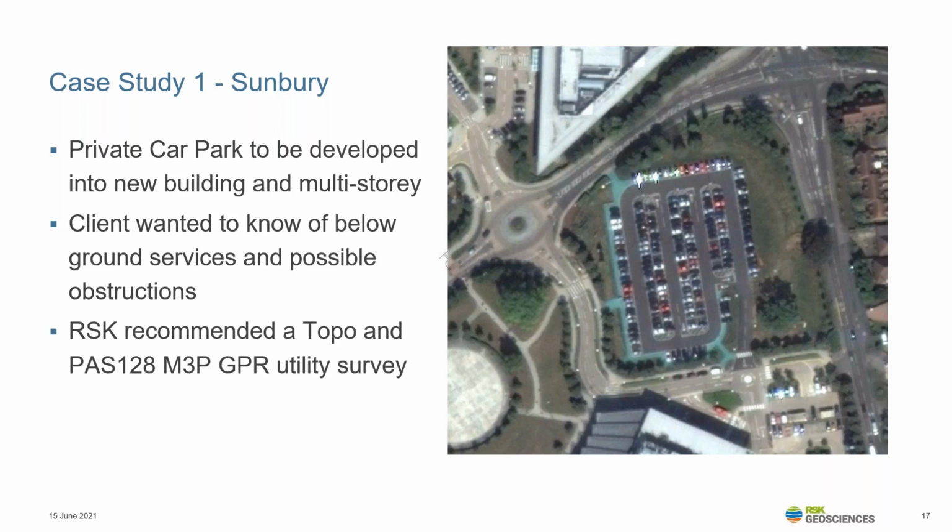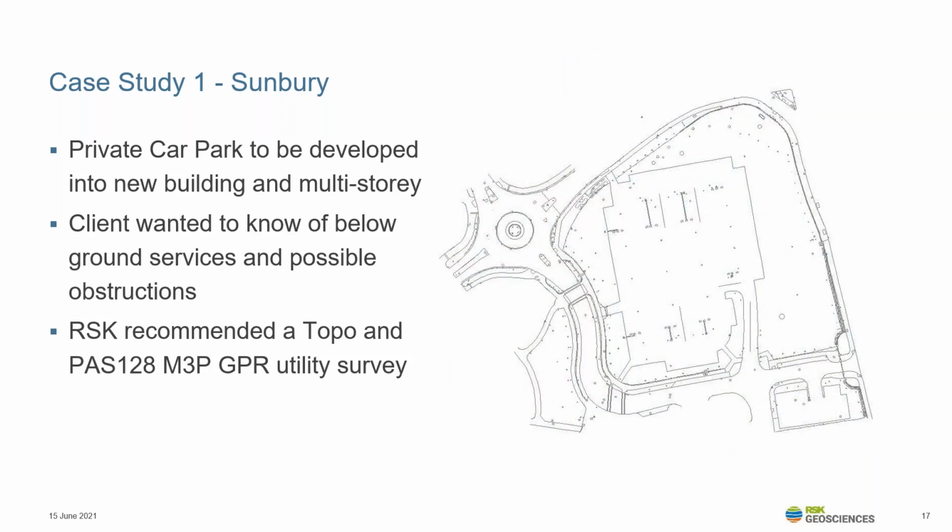So when they came to RSK, we recommended a PAS128 M3P GPR utility survey. And the M3P states that we'd undertake GPR across grids of 1 meter intervals. And we also undertook a topographical survey on which to overlay our results. So here's the topographical survey, and we can use that to then identify where those service covers are. So during the Type B survey, we'd go out and be able to target them and lift them.